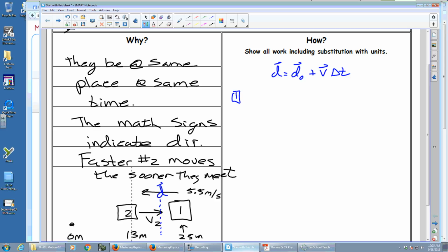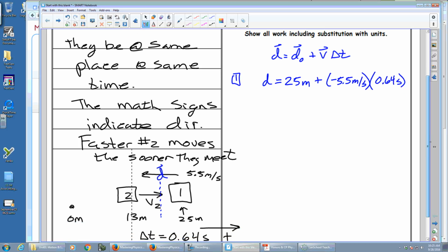For object 1, it's going to end up at D. It started at 25 meters. It had a velocity of negative 5.5 meters per second. And the time moved for 0.64 seconds. Does everyone see where I got all those values?